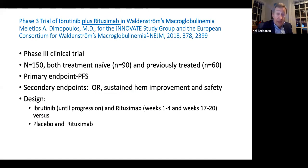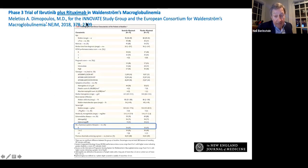Now, most recently, there's been another trial, a variation on this theme called the Innovate Trial. And I'm showing you this because this has been approved by Health Canada, although this combination is not funded. It's a trial which combined Ibrutinib and Rituxan being the monoclonal antibody, and compared it to Rituxan alone. It included both treatment naive and previously treated patients. There were 150 patients. It was a randomized trial. You can see that when you look at the two different arms, approximately half of the patients in each arm were treatment naive patients.